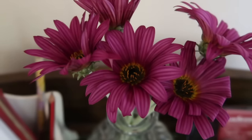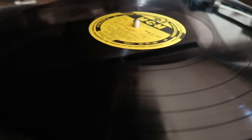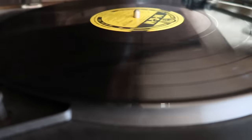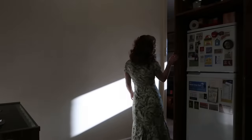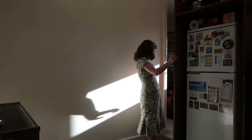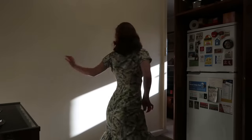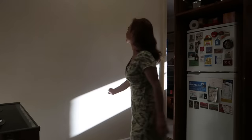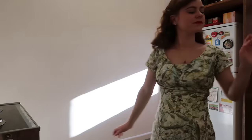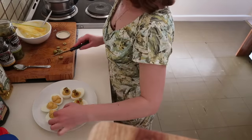I arranged the flowers in a vase near the front door to spruce up the house. After distracting myself by dancing, I then got straight into making the curried eggs.